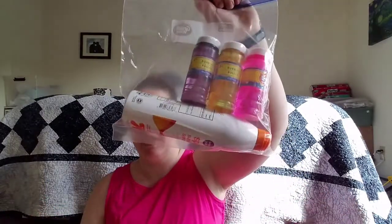Another thing I have is a bag that's got a brand new thing of sunscreen in it, along with some bubbles. The bubbles were kind of just more of a last minute thought because there's been a few times lately we've gone to the park and I've seen other kids with bubbles, and then my kids ask for bubbles, and I don't have bubbles. I do have chalk in my car.